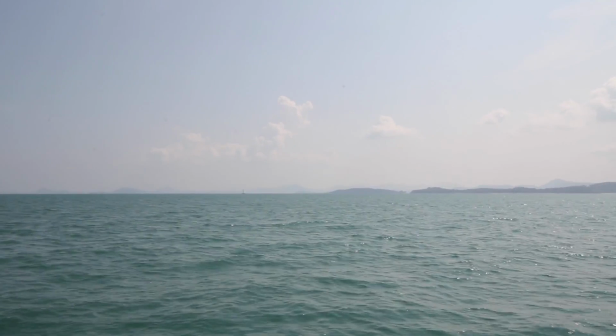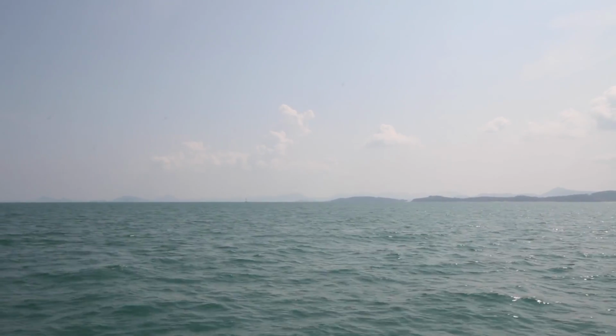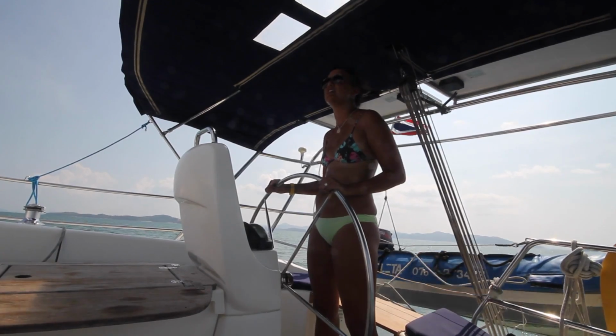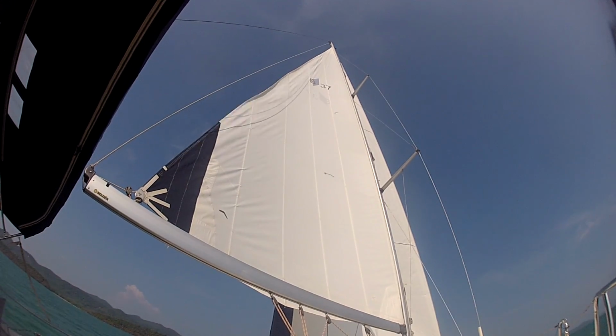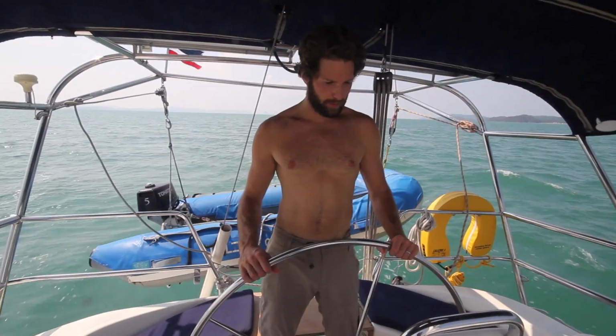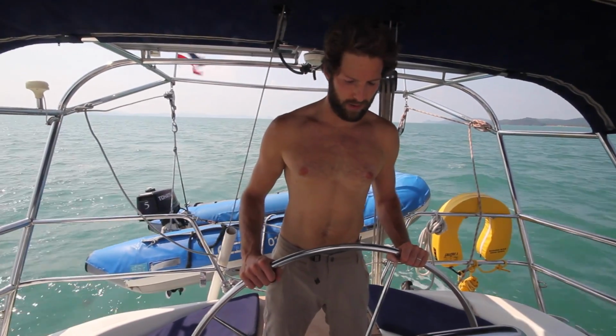Nobody out really on the water. We passed a couple ferry boats, but other than that, there's only one other sailboat I can see on the horizon. Nobody's sailing, but it's great weather. Got the jib out, got the main out. Feeling pretty good about our sailing skills so far. About 4.3 knots speed over ground, about 11 knots of wind.